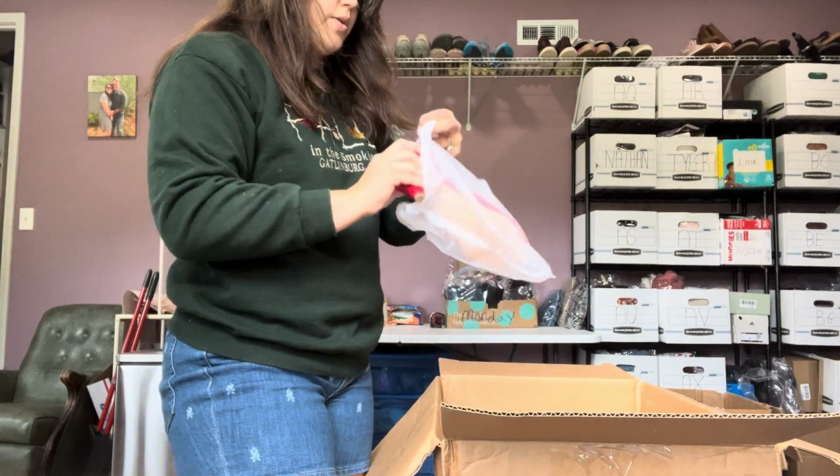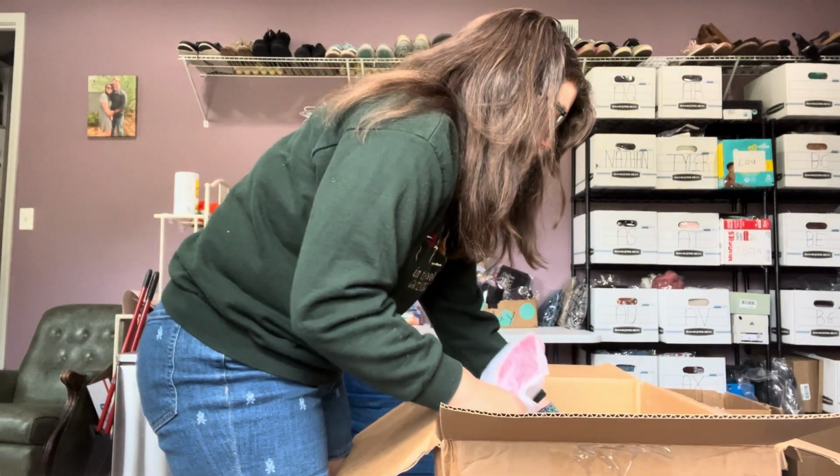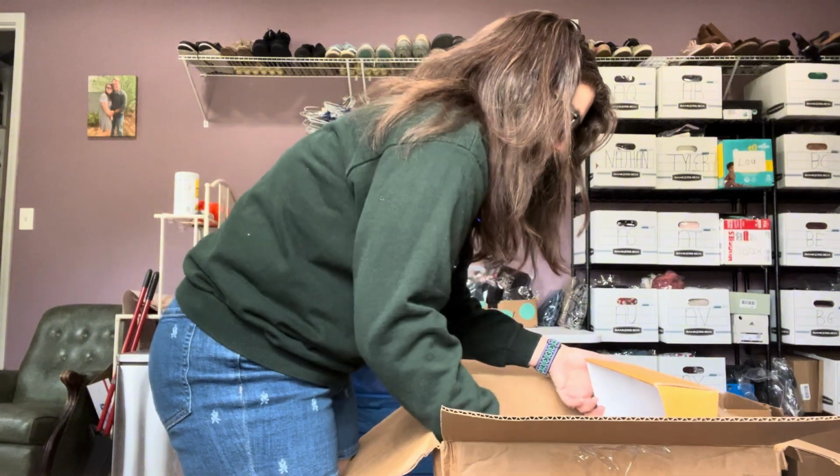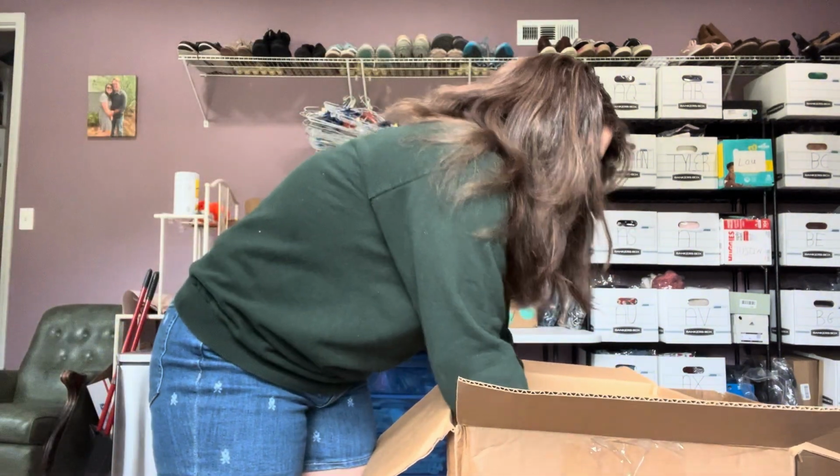So mostly heels in this box. I mean, it was kind of a mix, I guess, of sandals and heels, which is fine. I don't love to sell heels, but I don't hate it either, especially these cute styles.